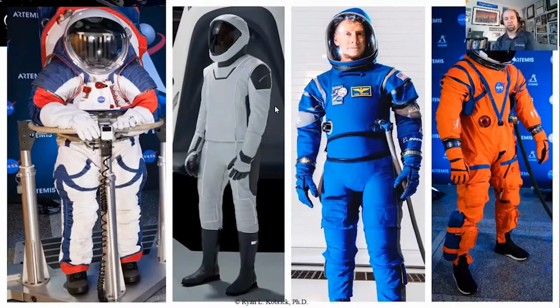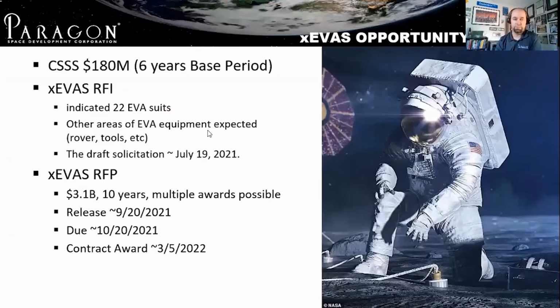You can see SpaceX's IVA suit here. David Clark has two suits here for both Boeing and for the Orion program, and these are the next generation get-me-down launch entry abort suits. IVA, for those who don't know, is the intravehicular activity suit, so that's inside, and EVA being extravehicular, meaning outside of the main spacecraft.